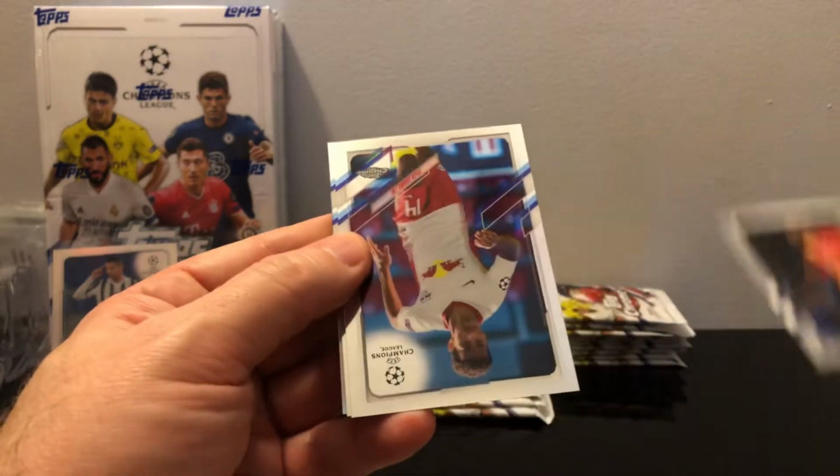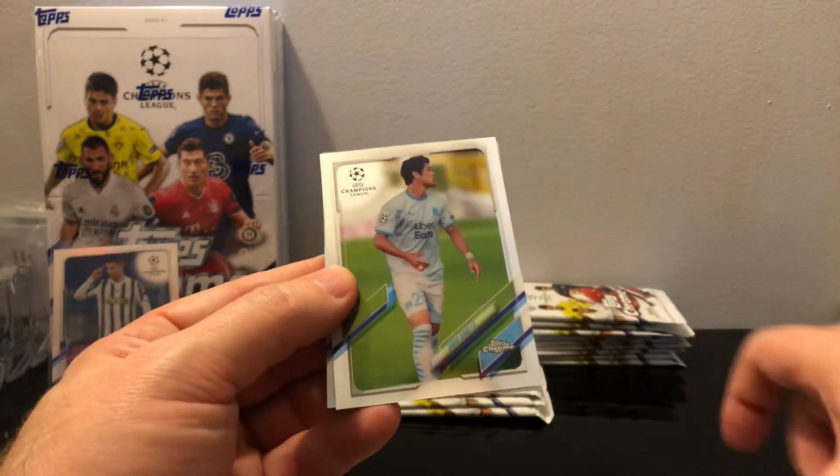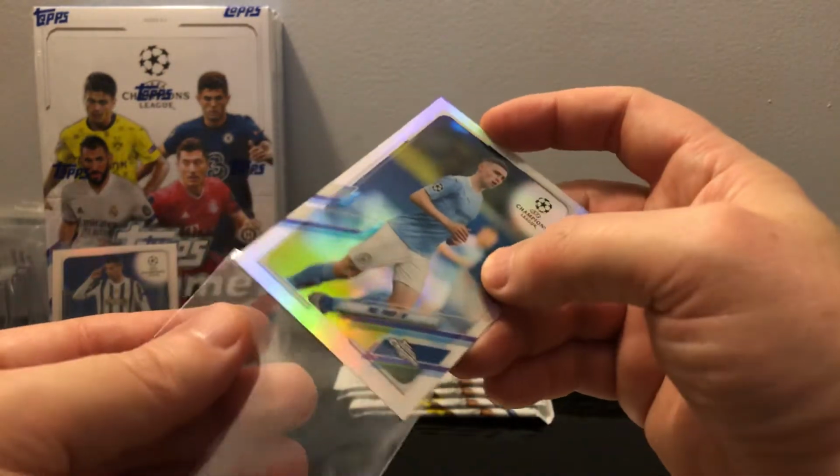I don't get this at all. Tete rookie card, that does not make sense to me, Topps. I don't know why you did that. Same picture as last year too. Lazy, just lazy. Nice Phil Foden refractor, that's a very nice hit.